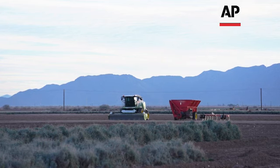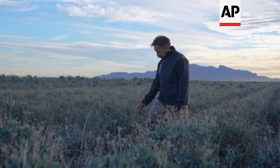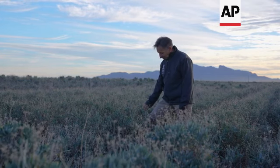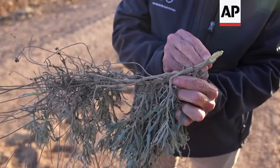You can order Wyoming seed harvester on Amazon. This plant is a lot more resilient than any other plant that we grow here in Arizona for agriculture. It's got drought tolerance.